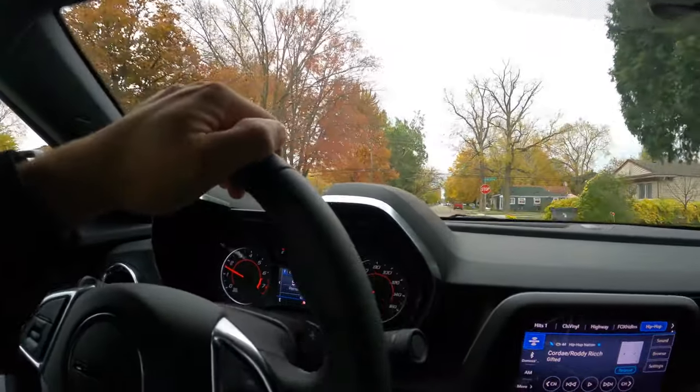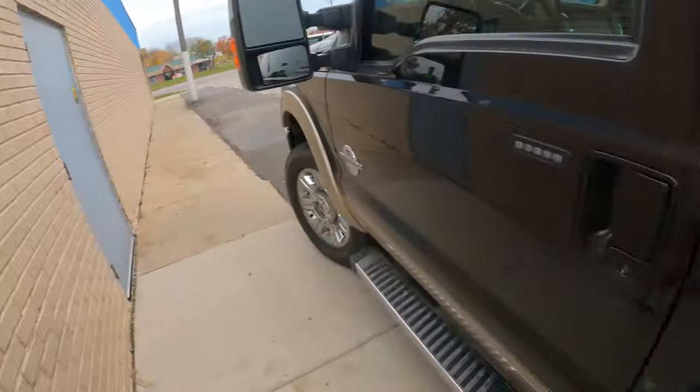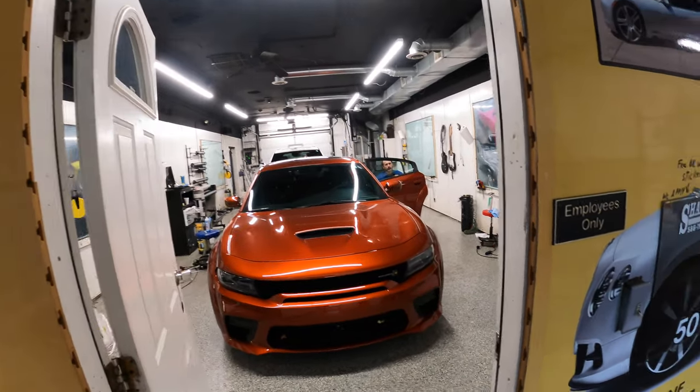I think I'm gonna go with 5%, because anything in the front is illegal anyways, so you might as well go dark. Best place around, right here, Shaders. Picked this bad boy up in a couple hours. So in the meantime, get some food, hit the gym, come back and pick it up for the reveal.